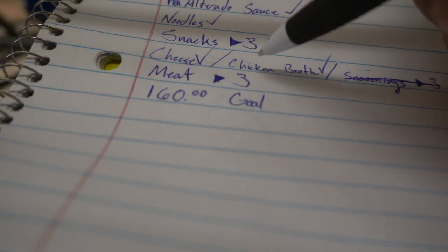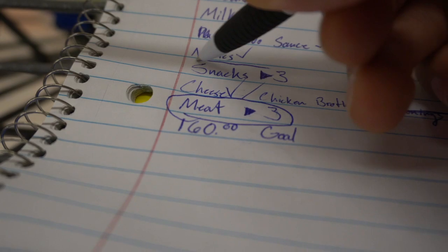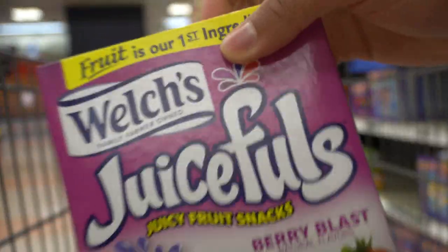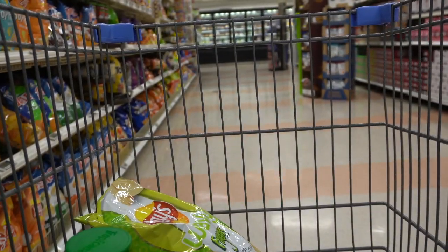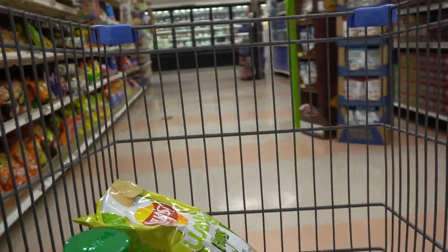Now all we have left is the meat and then the snacks. All right, so let's get it. These things, oh my goodness. I know, so I'm scooping these. This is a part of my snacks. So got that, and then the Uncrustables is next.